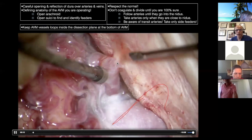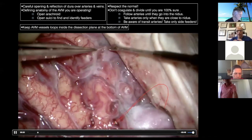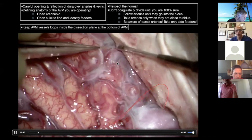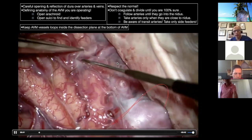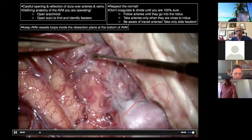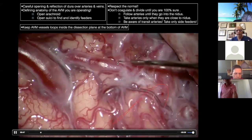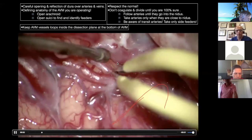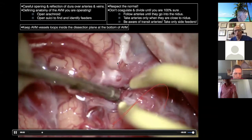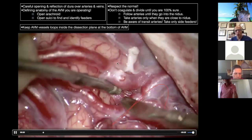Then once you are done with the dural opening, inspect by dissecting the arachnoid around these arteries. Are these veins? Are these feeding arteries? And define the anatomy of that particular AVM. And don't take anything right away. Don't dive into the AVM or nearby the AVM. And use all dissection techniques, including spreading, sharp, or peeling techniques.